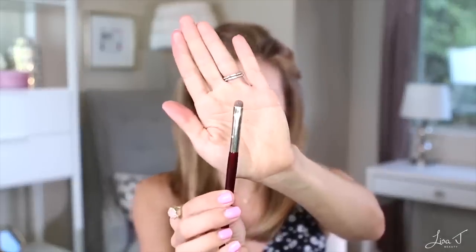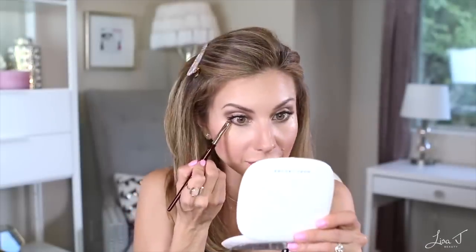So next I'm going to grab a smudge brush, a really small smudge brush. I'm going to go back in with that deepest shade from the palette, and we're just going to run that right over that pencil. It's going to give a really smoky, diffused effect to that liner. It's also going to set that liner.